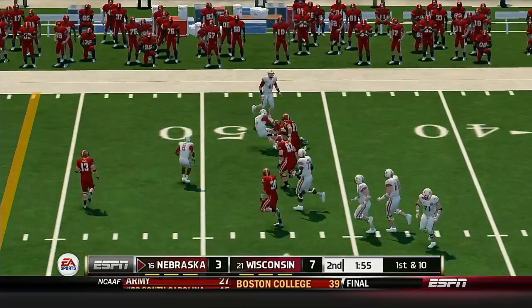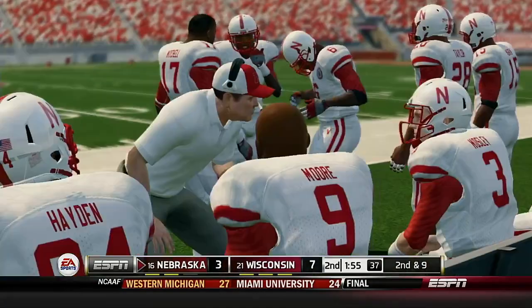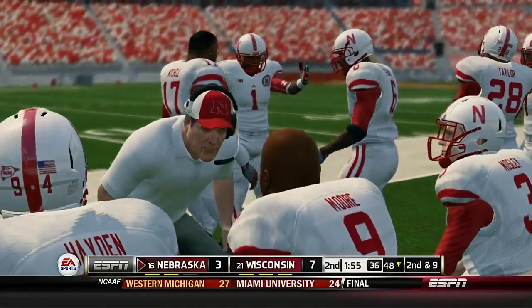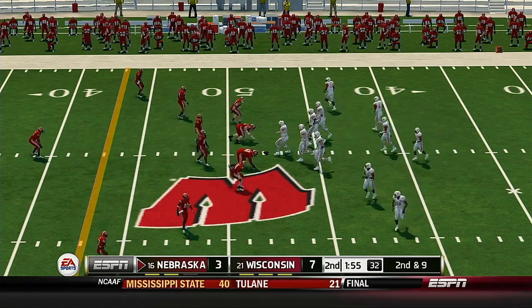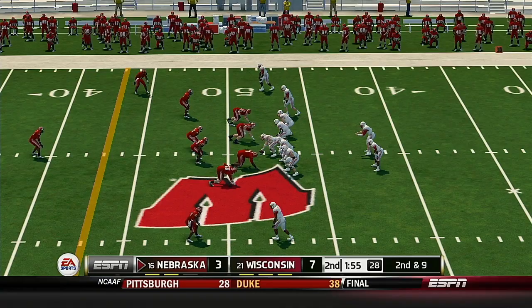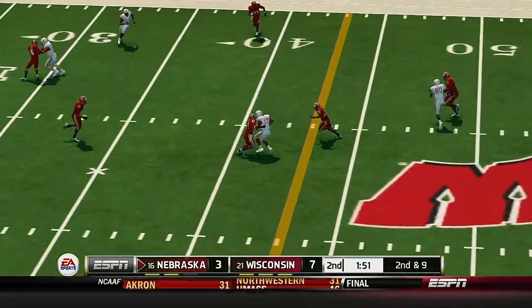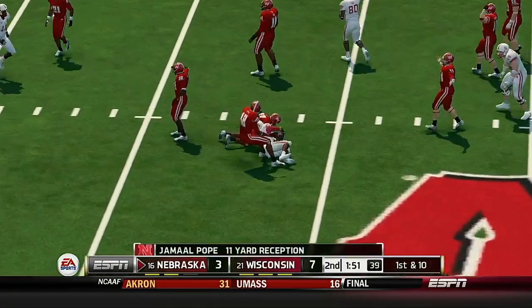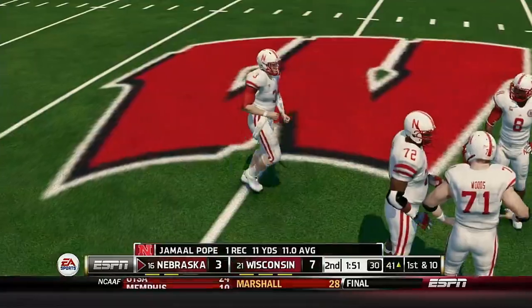Now he's scrambling. And he's taken down at the 48-yard line. This is the time to open up your playbook and do something unpredictable. So I'm not sure what they're trying to accomplish right here. Second down and 9 to go. Ball on their own 48. He's tackled at about the 41. Gain of 11 on the play. First down.